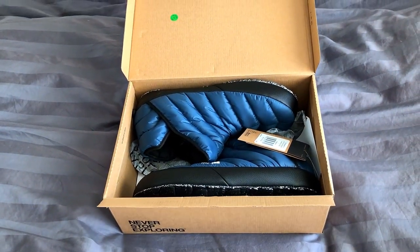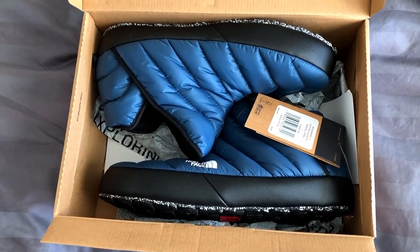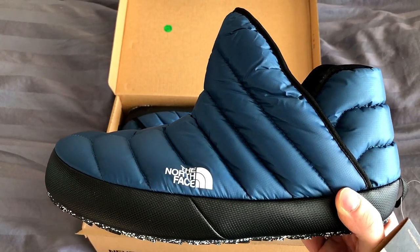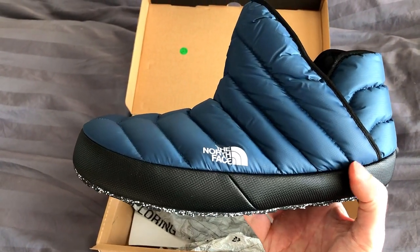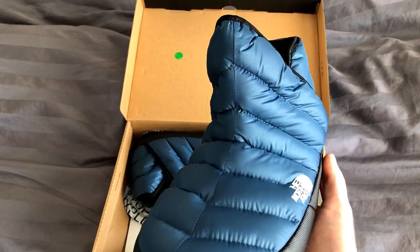These are insulated booties with a high traction rubber sole. The upper is a recycled ripstop finished with DWR for water resistance. The insulation is achieved with synthetic fibers, not real down. The inner collar features a fleece lining, and the heel covering is collapsible with elastic side panels for ease of entry and exit. There is also a heel loop.